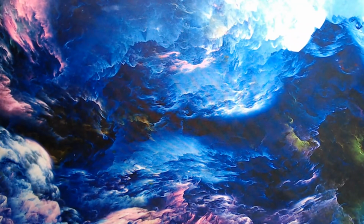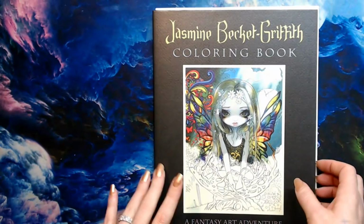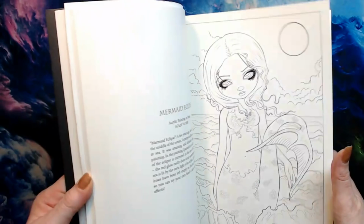All right, so next up, of course, is the lovely Jasmine Becket-Griffith. This is Fantasy Art Adventure. And I've only done a few pictures in here.